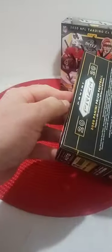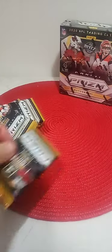Prizm Football Megas autograph. I haven't got a big autograph yet on my breaks. Nothing very big at all on the autographs, but we've had some nice rookie hits. So good luck. Let's go.